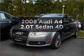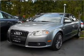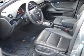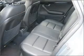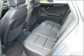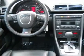Noticed in this 2008 Audi A4. Everything you need under one roof with this great vehicle. With a reliable engine that responds smoothly to its automatic transmission, this car has separate passenger temperature controls. The sunroof lets fresh air in.